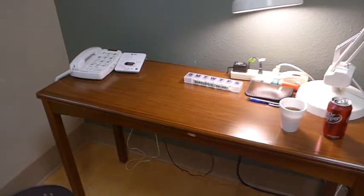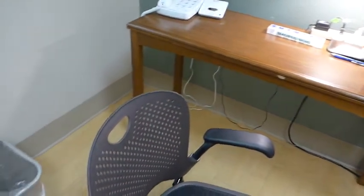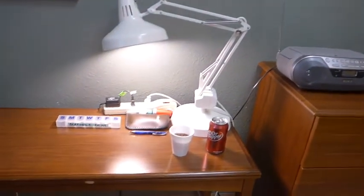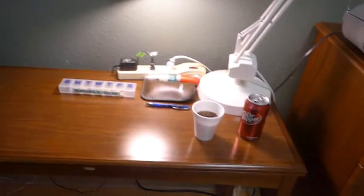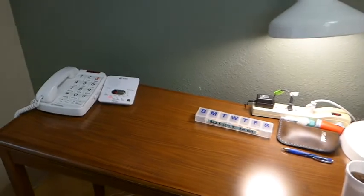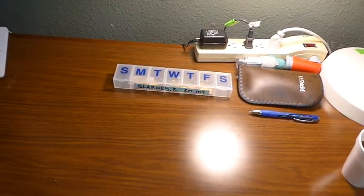And over here to the left is a small writing desk with a chair on rollers right there. And a gooseneck lamp. The light's adjustable on it. There's my Dr. Pepper and cup of ice right there. They give you a pill dispenser right there that you put your pills in that you have to take every day.